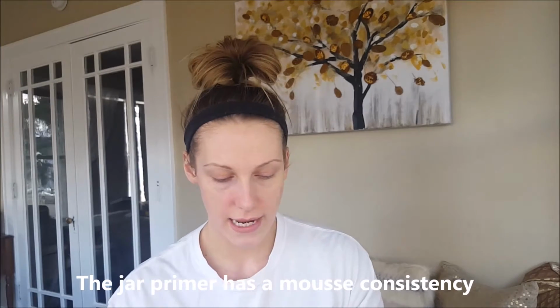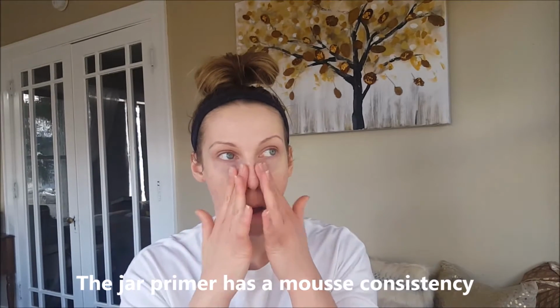So I actually ordered 2 different primers and they are both part of their Prime and Fine line. One is the Prime and Fine Anti-Shine Blur Stick and the other is the Prime and Fine Smoothing Refiner. So I'm gonna put this stick on the right side of my face and I will put the other primer on the left side of my face. We got the primer on and they both feel quite similar. I do think that this one feels a little more greasy almost.